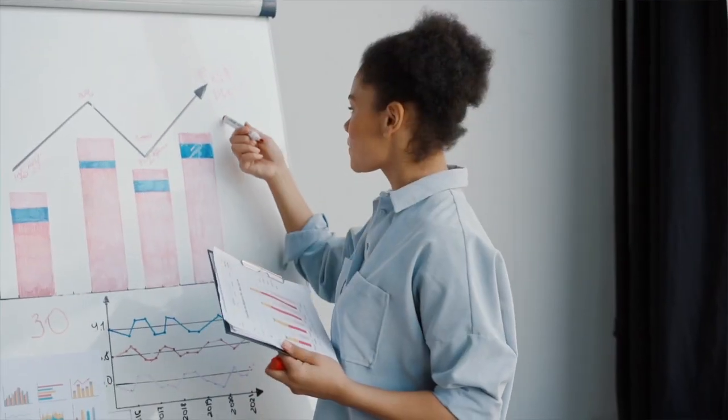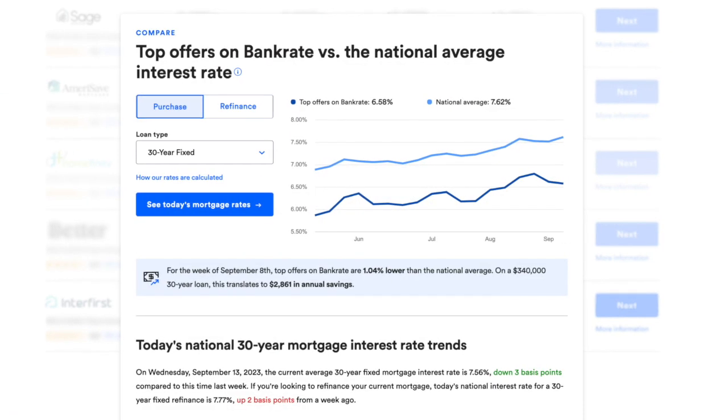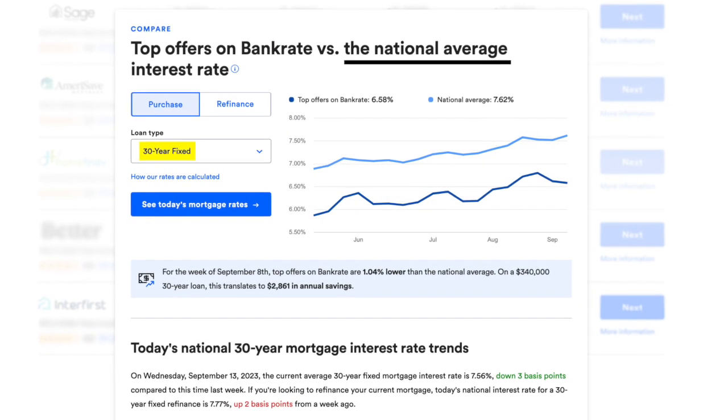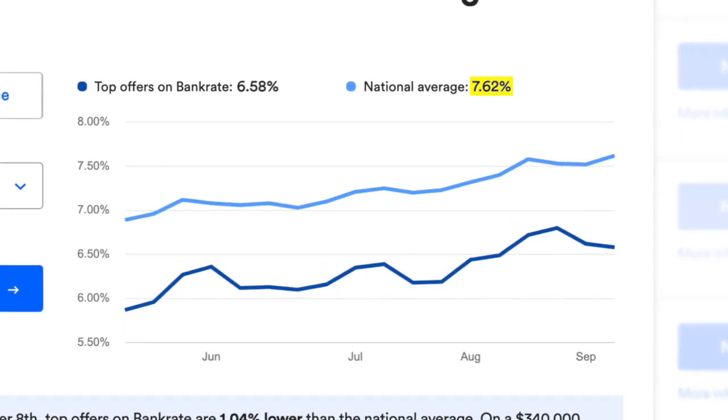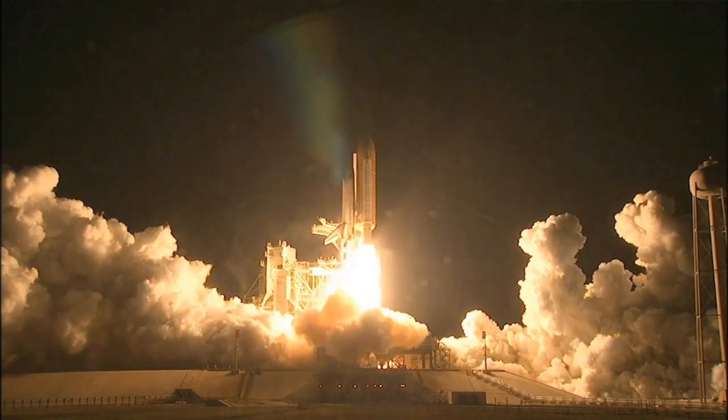All of you should know right now that interest rates are the highest they've been in a long time. In fact, mortgage rates have soared to their highest levels in 21 years, and what's crazy is the national average for a 30-year fixed rate loan is currently 7.6%. This means if you go to purchase a home and get a loan for 30 years, you're going to be paying 7.6% interest on whatever amount you get, and that is really high compared to previous times.